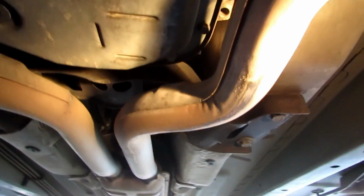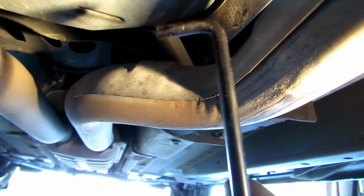And right here is the fill plug. Let's see if I can put a better light on that for you. Okay, right here is the fill plug. And as you can see, the fill plug sits right next to the frame of the car right here, and it's kind of hard to get to, so that's why you're going to need something in this shape.